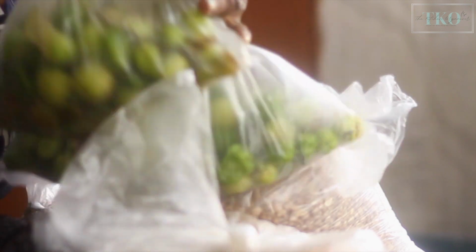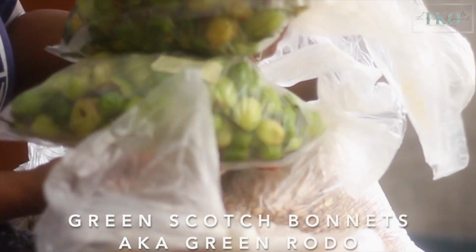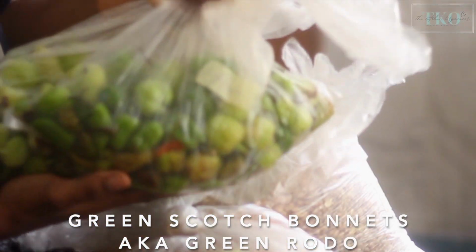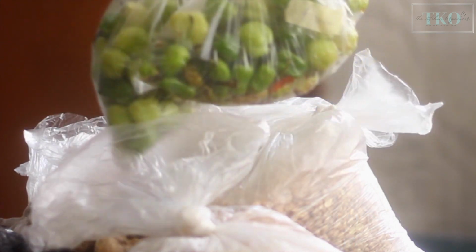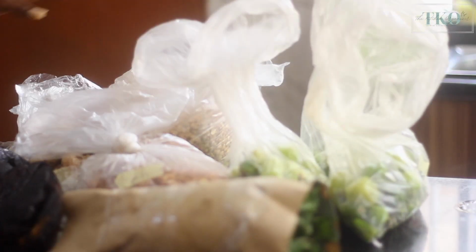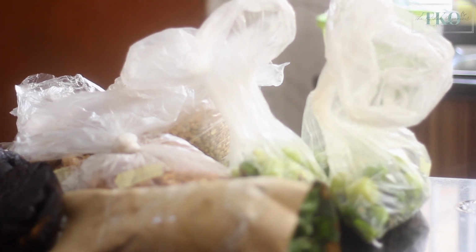Now I got some green rodo peppers as well, because I wanted to make ofada. These 2 bags of green rodo peppers cost 500 naira, so I'm not mad at that at all, because if I were to buy it in my area, I'll probably buy 1 bag for 500 naira, so I'm not even going to complain about the price at all. I got those 2 bags for 500 naira. I just asked for 500 naira worth of green rodo, and that was what was given to me.